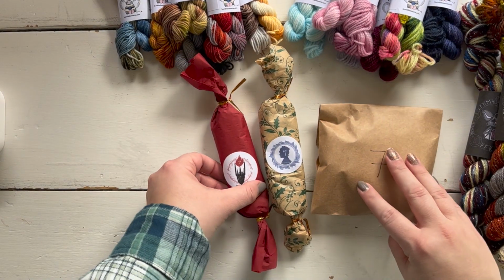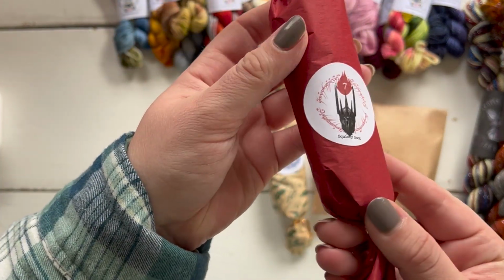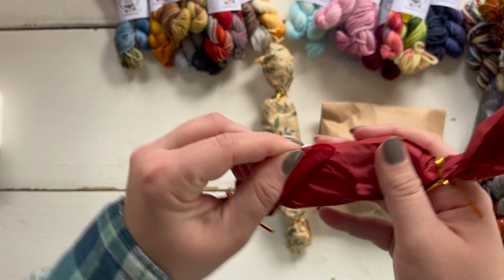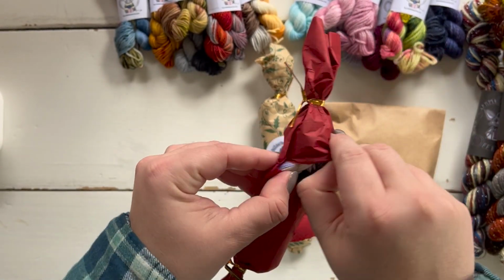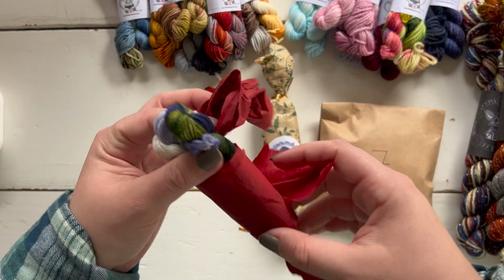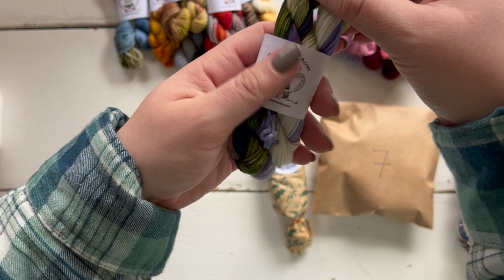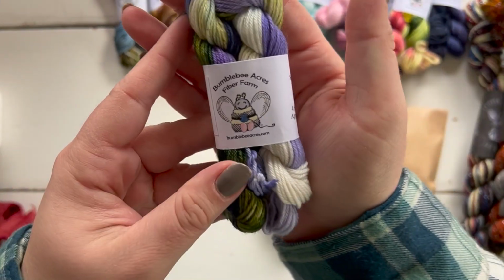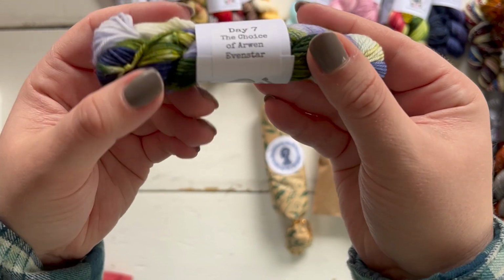Okay, super exciting, time to open these up. So first is Return of the King, and I'm gonna tear it today. Yesterday, I did not tear it because I didn't want to, I just go with the flow each day. Ooh, okay, this is a beautiful purpley. It says the choice of Arwen Evenstar.